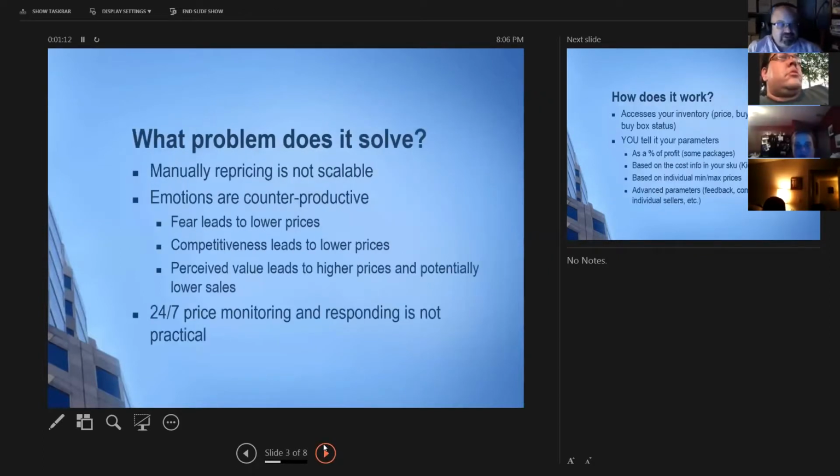The problem that it solves, as I alluded to, is that manually repricing your inventory is not scalable. It works fine when you have 50, maybe 60 products, but when you get up into the thousands, I think Sean probably has the record for the inventory cap. But when you get to his level with tens of thousands of products, you just cannot reprice it yourself manually.